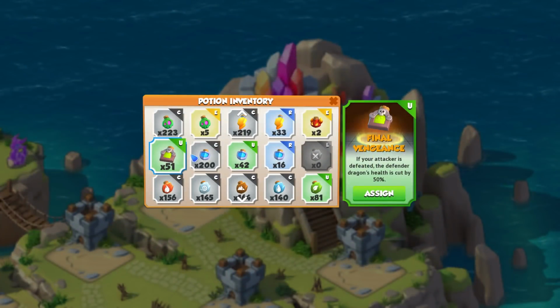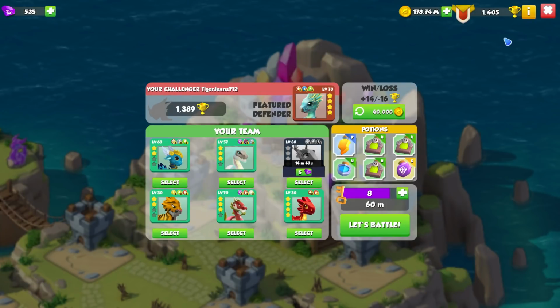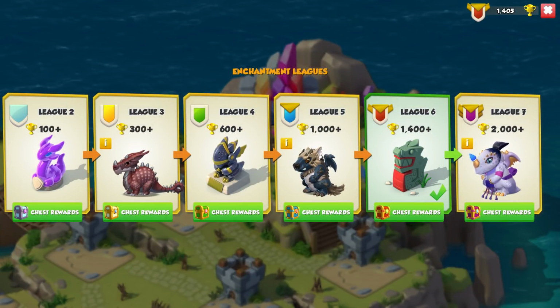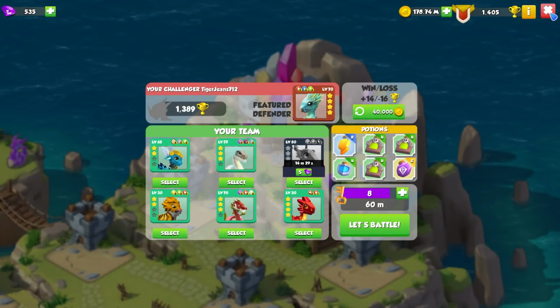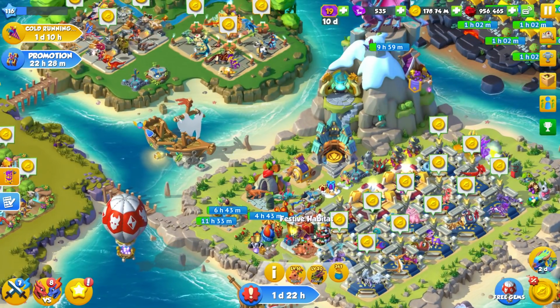How many potions do we have? We've got 51 of them now. I reckon we probably need about 90 of them if we actually want to go for our full run up to 2,000 points. That's my estimation, at least. I'm not sure if we could get him yet with the amount that we have, but I think we will be able to soon enough.